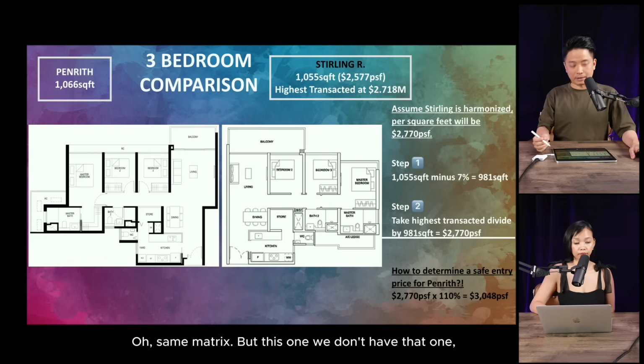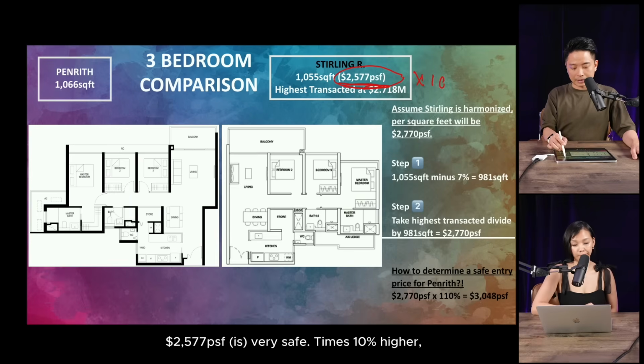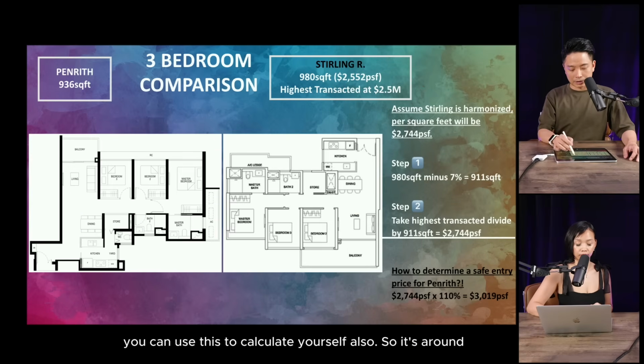Same matrix, but this one we don't have that one. Never mind. Based on the same thing, 2,577 is very safe. Sorry, there's another typo: times 10% higher. This is the safe price to enter. Anything more than 20% will not be safe. So you can go and use this to calculate yourself.